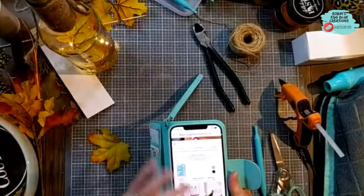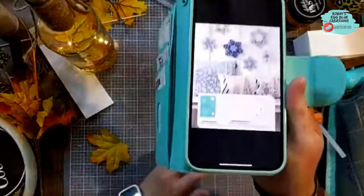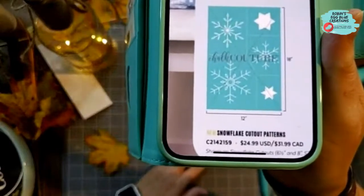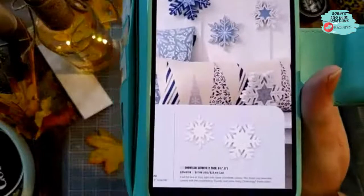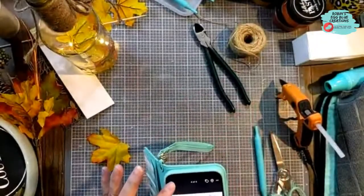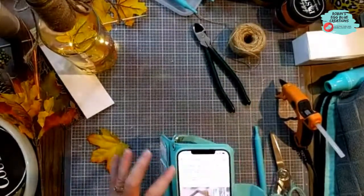And I did reference it before, but here are the snowflake cutouts, and those are 25% off for Club Couture members this month. And then there are the cutouts. Super cute. Yeah, I think the snowman would look really cute. You gave me another idea. I was trying to think if there's a whole bunch more.